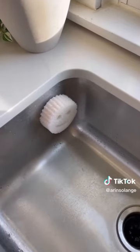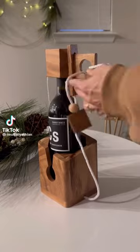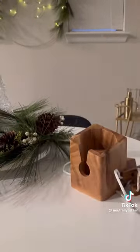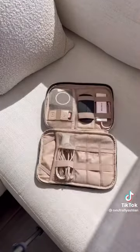Enjoy! Amazon white elephant gift ideas. Starting with this wine bottle puzzle, to get the bottle of wine out, you have to figure out the puzzle first, which I thought was a really fun and unique way to bring your favorite bottle of wine. Next is a case for chargers and tech gadgets. I always use this while traveling to organize my chargers.